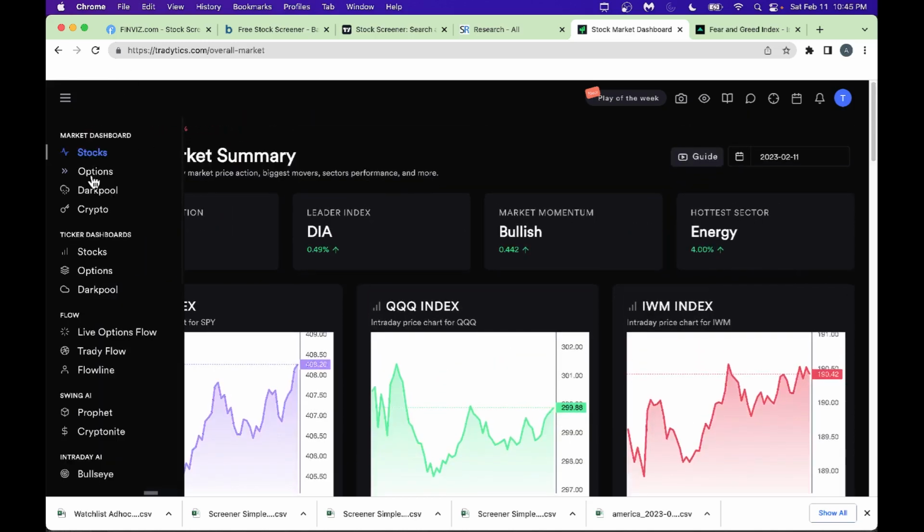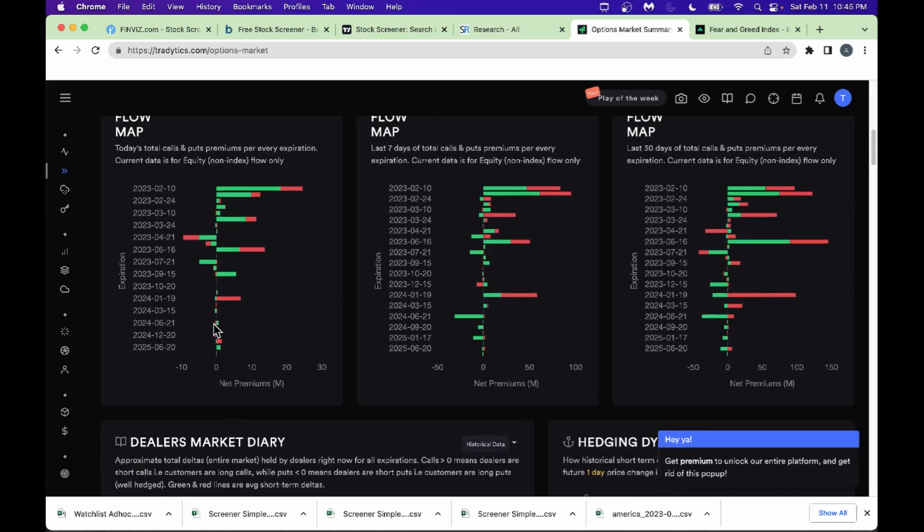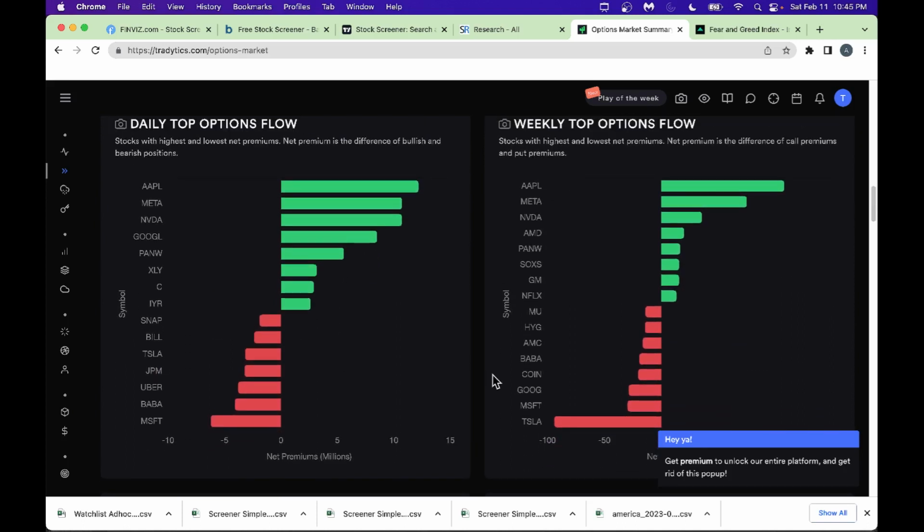You could also look at the options dashboard here. There is a lot of great information free of charge for you. I typically look at this one here. This is my favorite here. Look, from a strength perspective, I typically look at the weekly and also look at the daily here.